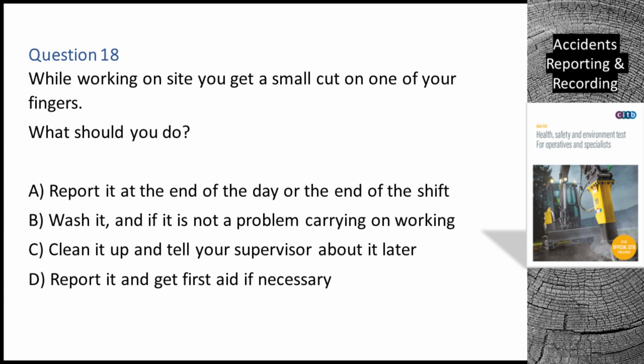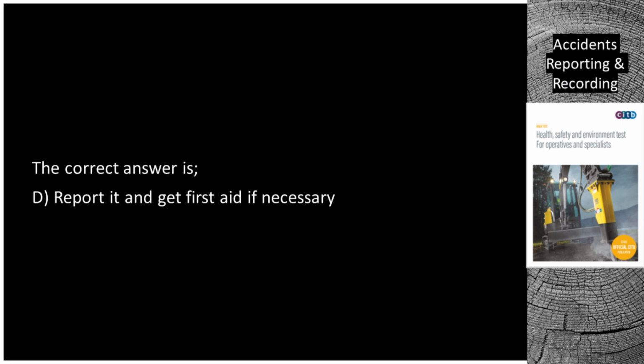Question 18. While working on site you get a small cut on one of your fingers. What should you do? A. Report it at the end of the day or the end of the shift. B. Wash it, and if it is not a problem carrying on working. C. Clean it up and tell your supervisor about it later. D. Report it and get first aid if necessary. The correct answer is D. Report it and get first aid if necessary.